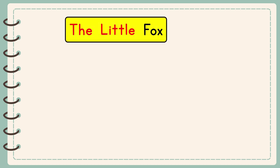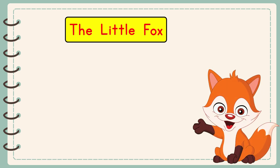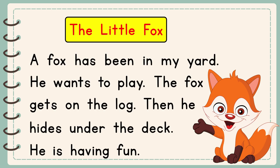The little fox. A fox has been in my yard. He wants to play. The fox gets on the log. Then he hides under the deck. He is having fun. Your turn.